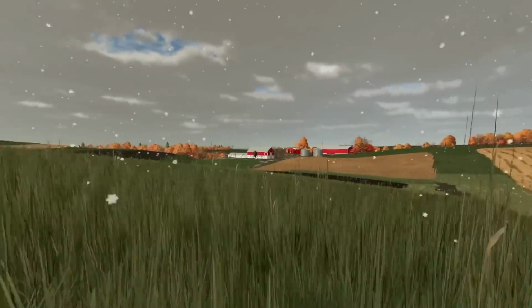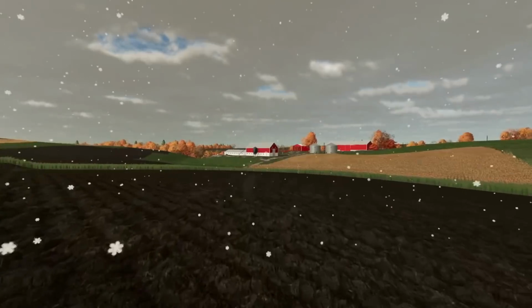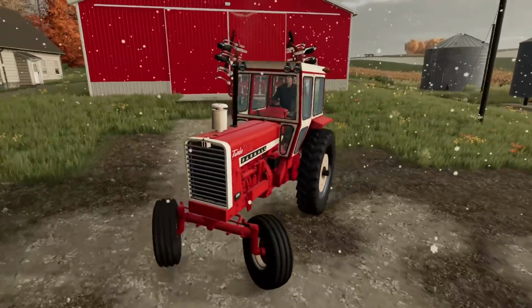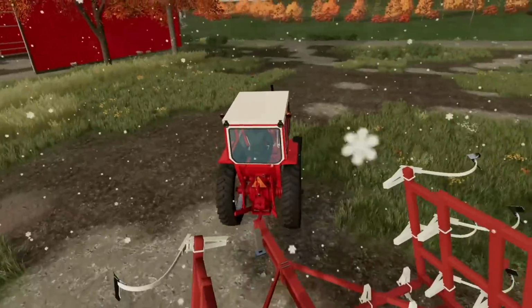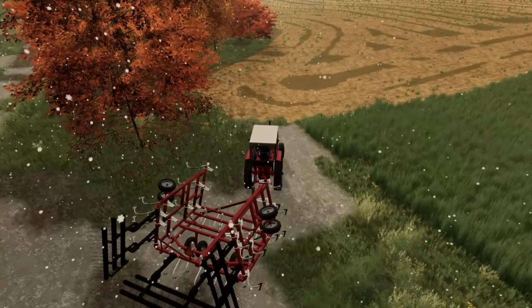Let's run over to this farm, grab the little International and Wilrich, and see if we can start ripping up some land. And I'm almost certain that this isn't gonna be able to pull it, but we're gonna find out. All right, we're hooked up. Now we just gotta skadoodle skedaddle on over to the field, so let's get on down there. All right, we've made it to the field.